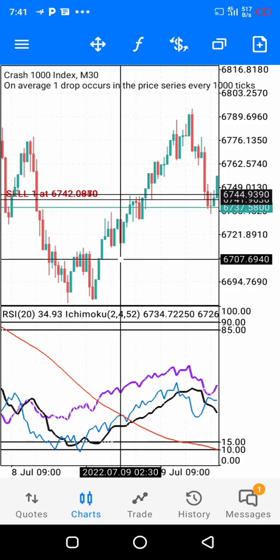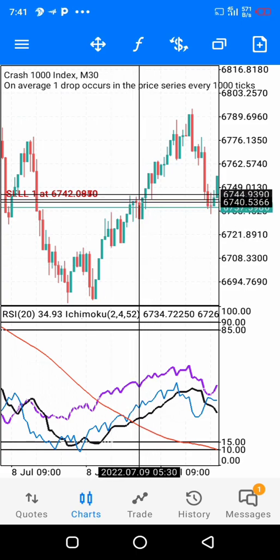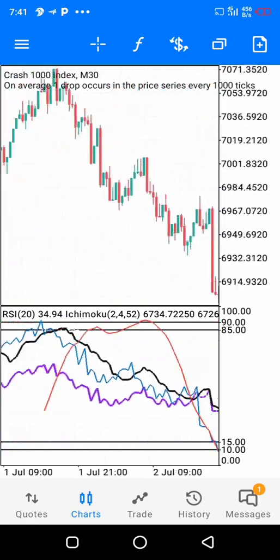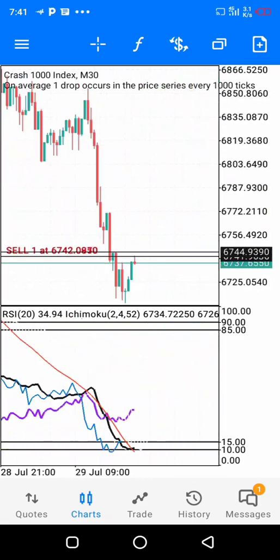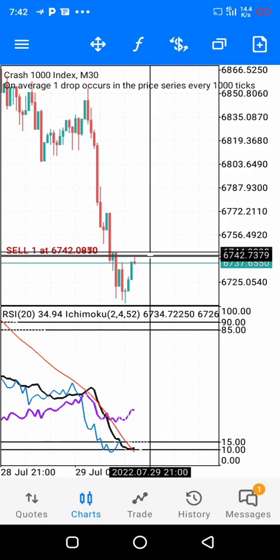You can see here we have price. There was a spike around this level some time ago, and if you keep on going back, you see we had spikes around that level. So that's why I placed my horizontal line right there. I was hoping to catch spikes here, and it happened.